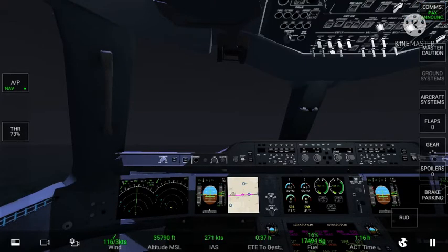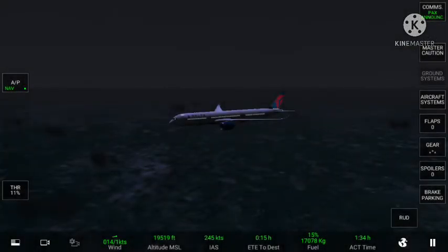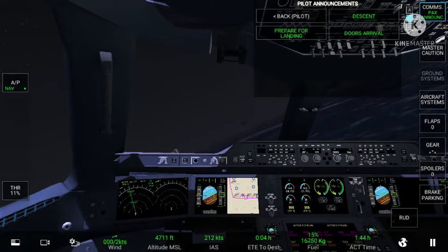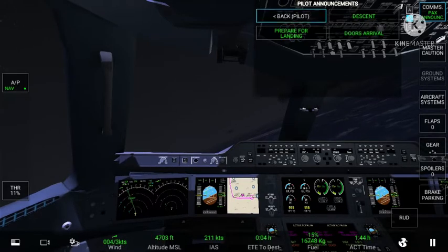Ladies and gentlemen, we are now starting our descent to our destination. The weather is good. Enjoy the rest of our flight. Cabin crew, prepare for landing.